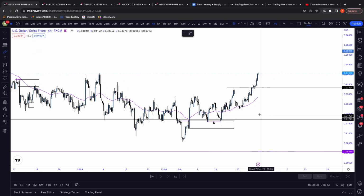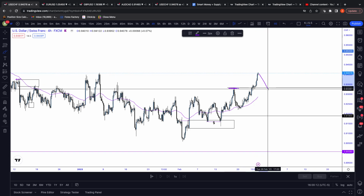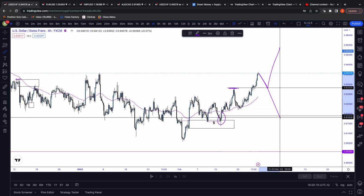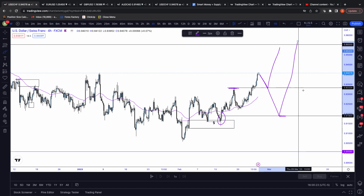And so in that instance, we have a couple POIs. We have our previous high here, right, for continuation, or we have this further discounted area of demand, right? If we get down into that, certainly a viable level as well, around 9,200 for a continuation.